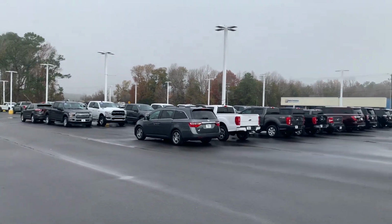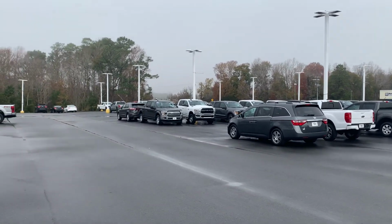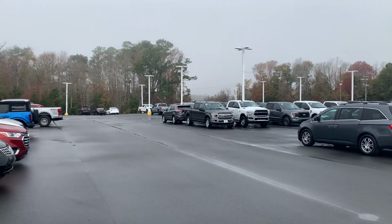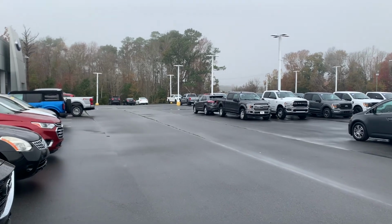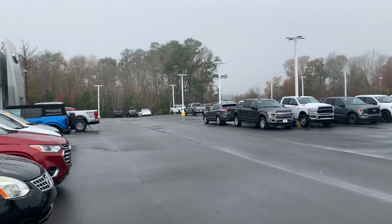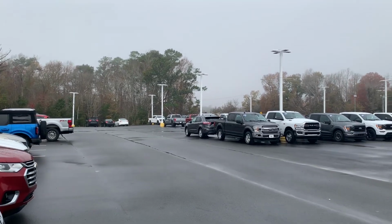What I was really looking for is a new Ford Ranger, to see if they had one on this lot, and I guess they sell pretty good. I was looking for a Ranger or a Maverick. The reason I was looking for a Ranger, though, was because I wanted to do an apples to apples comparison when I go to the Philippines this coming year.